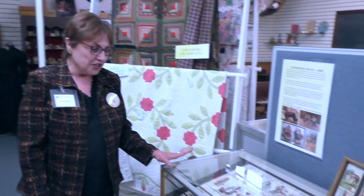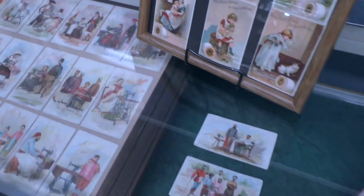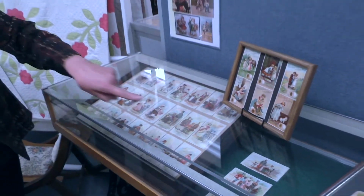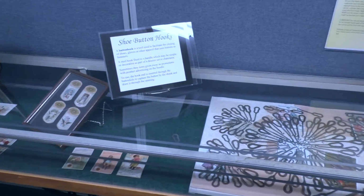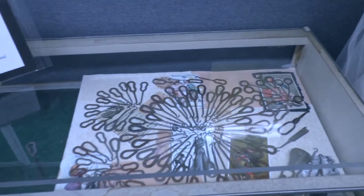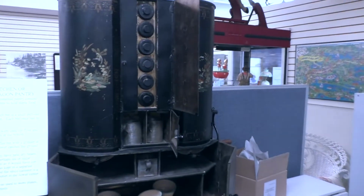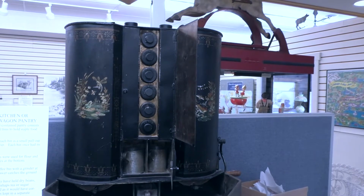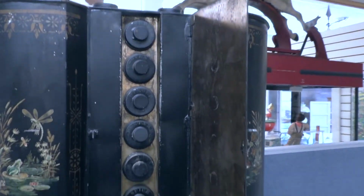These are collections. This one is on Singer sewing machines and all the countries that had the advertising. And this is shoe button hooks. And one of our other prized possessions is this tin kitchen or chuck wagon pantry with the big tires on, that's matched. Very unusual piece, and we have never seen one that's in this good of condition before.